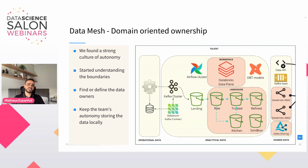After generating the key assets, they need to be shared. And for that, we also have some options depending on the data consumers. For example, APIs, Kafka, roles, and attribute-based access. And recently, we started to migrate to Delta Sharing.